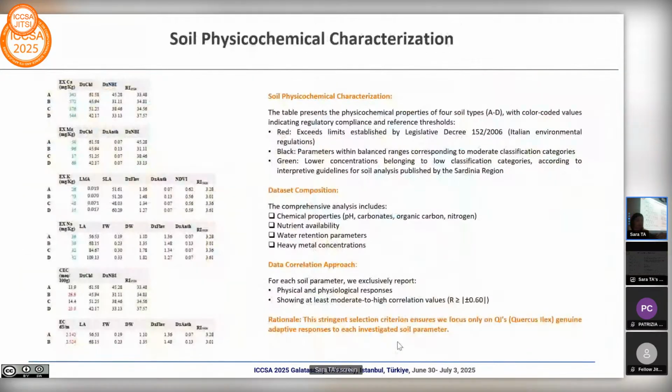Okay, this is an example of our tables that represent the physicochemical properties of our four soils A, B, C, D. We can see an extract of our table. We can see the nutrient availability: calcium, magnesium, potassium, sodium, but this table includes chemical properties, nutrient availability, of course, water retention parameters, and heavy metal concentration. We see that for each physicochemical property of the soil, there are different physical and physiological responses. This is because for each parameter we chose to report only the parameters that have high correlation values.